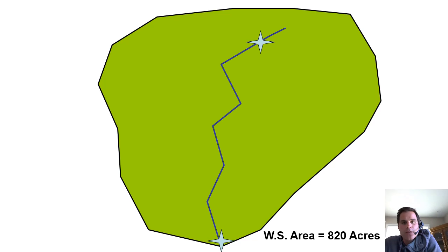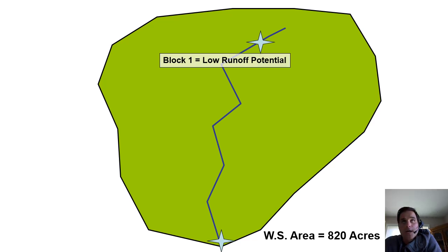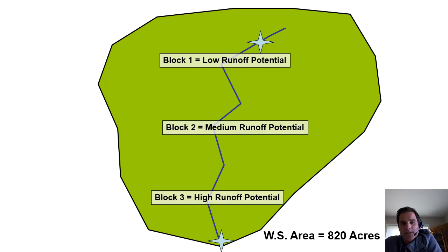And these plots were spaced throughout a watershed. So you're looking at the top of the watershed here. It flows downhill to the bottom of the watershed, along the stream. Near the top of the watershed we had really good soils, deep soils, sandy, with more sand in them. In the middle block we had kind of intermediate soils, and then block 3 near the outlet of the watershed had high runoff potential. They were compacted, they had high clay content, and it meant that when rain fell, it was more likely to run off in block 3 than it was in block 1.